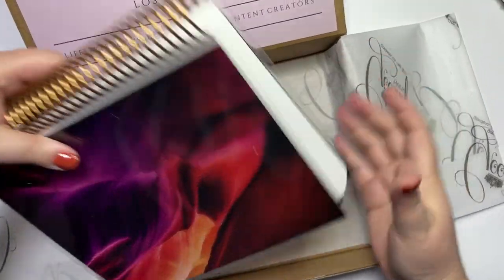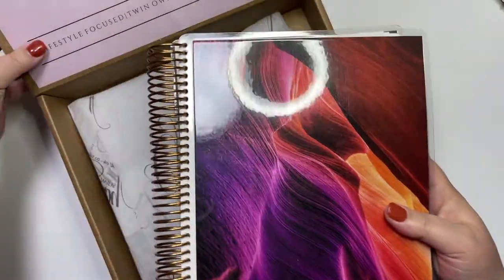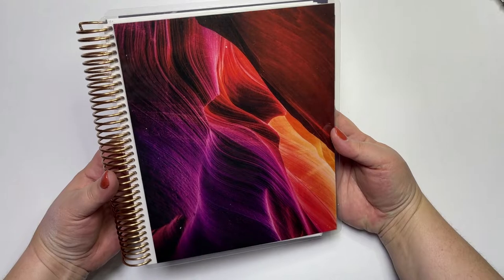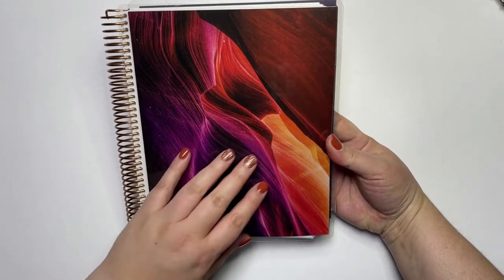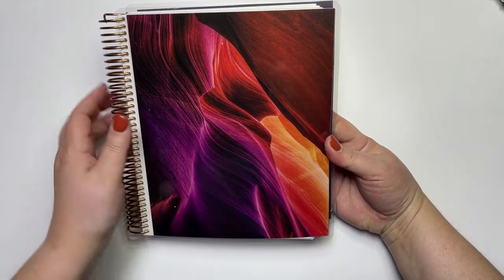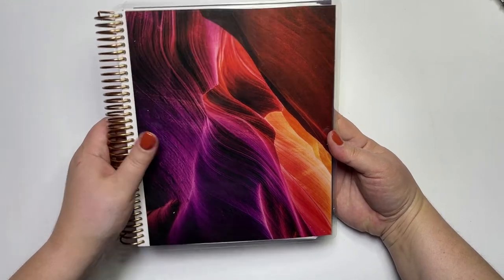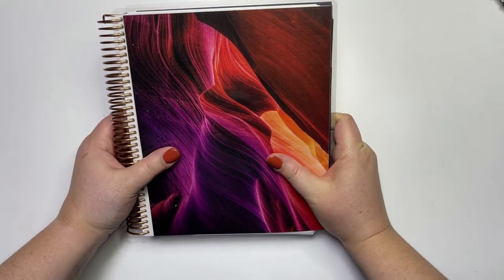Now we're gonna get into the planner. There are a few different colorways for the cover, and this is Canyon One, and my ring light's making glares, but I'm gonna hold it up so you can kind of see. Look at just the variation in color on this. So pretty. There's a plaid that matched the washi strip in that sticker kit I just showed you. There is this canyon pattern, but in a different colorway. And there was something else too, but I don't remember. This caught my attention and I was gonna go with nothing less than Canyon One.